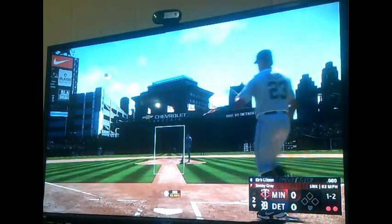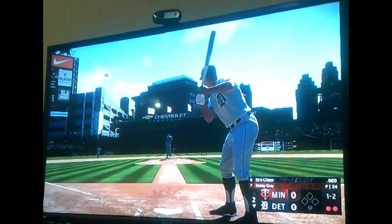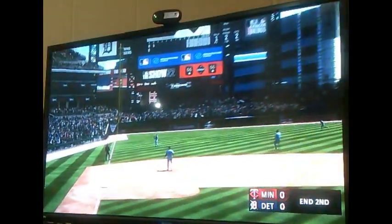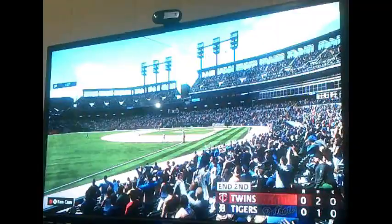Downey ball here, rolls foul. Left-hand batter waits. Popped up. Makes the grab, tracks it down after the long run. And that ends the inning. Tigers are shut down there. We'll move to the third with no score.